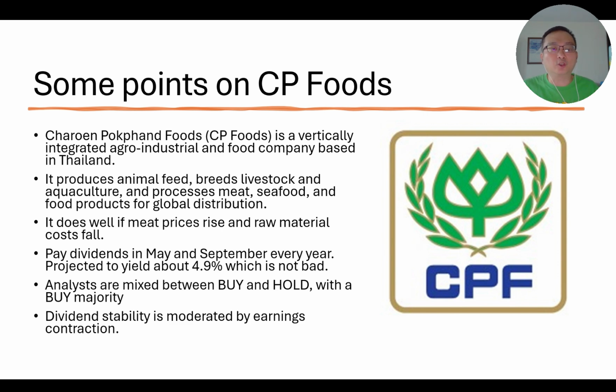So it does well when meat prices rise. It also does well when raw materials fall. So it's a different way of betting on the blue chip. It pays dividends in May and September every year, and it's projected to yield about 4.9%. It's not exactly 5%, but it's definitely something you can consider because it's so different from the typical kind of dividend stocks that we have in Singapore.